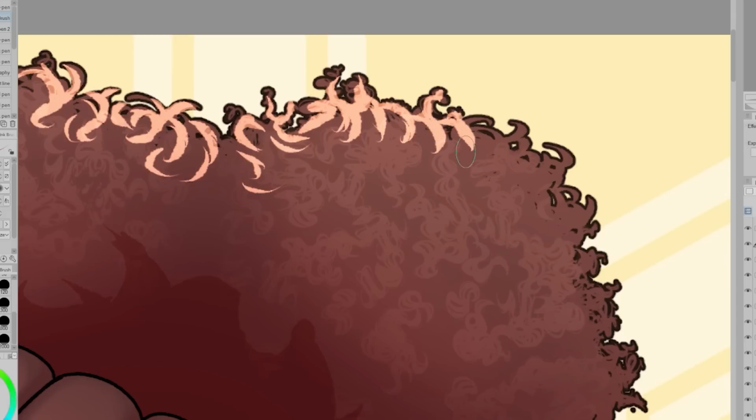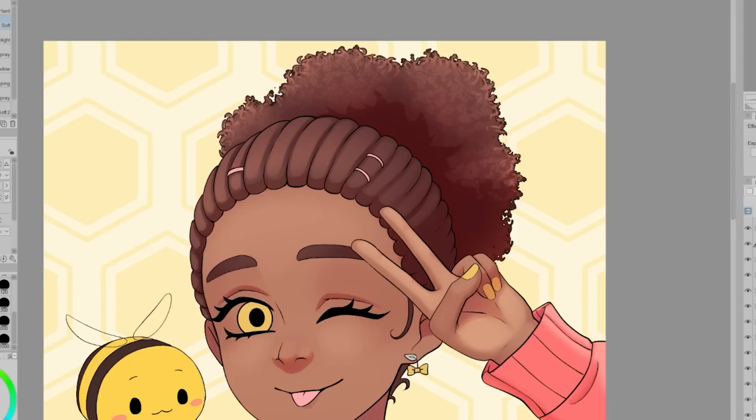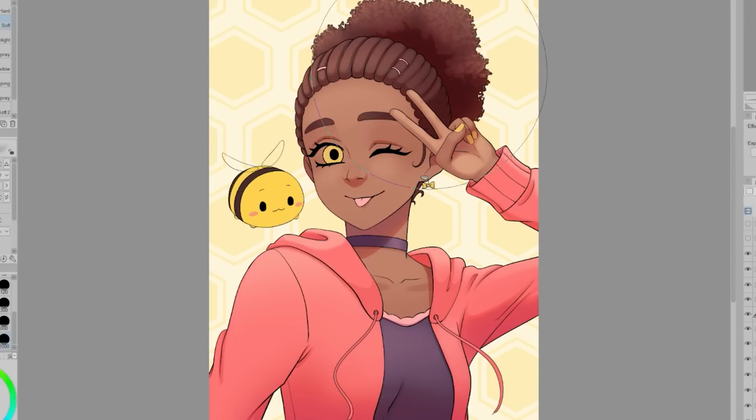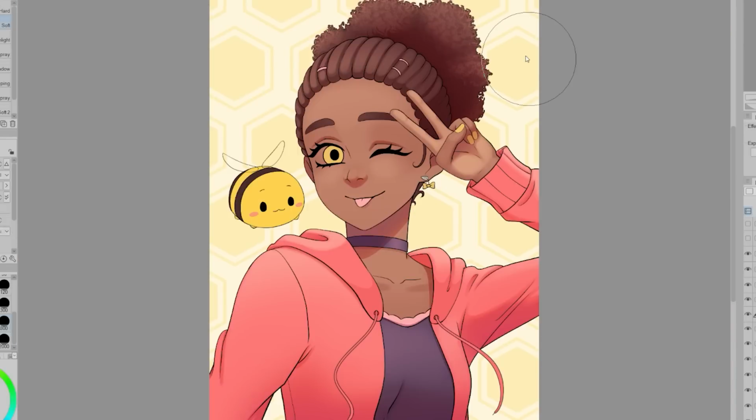Hopefully it looks okay. Like I said, a lot of times I don't render super curly hair, but I'm trying my best. Lastly, to add some depth, I added more darker curly bits. I was trying my best to not make the hair go too shiny. A lot of times really curly hair doesn't look as shiny because of all the texture, so I was trying to keep that in mind.